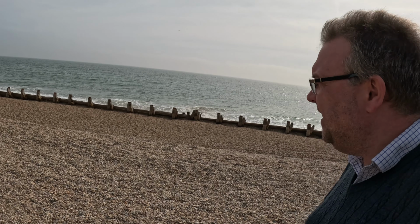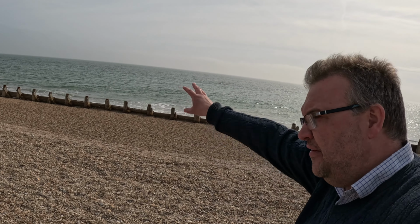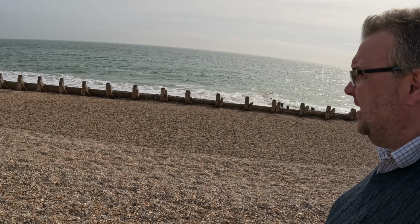So this is the bit that I love. I love the sea. Just to see it crashing up and down on the rocks, or the wind breakers, the wave breakers as they are here. It's a stony beach, it's not sandy, but that's okay. Just look at that.